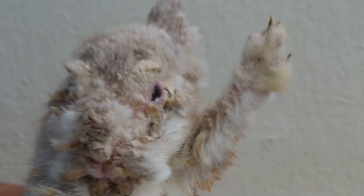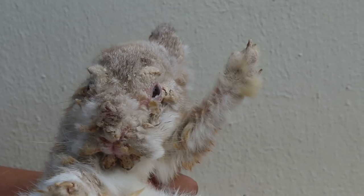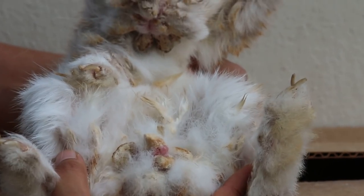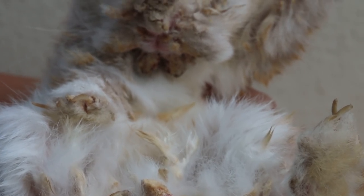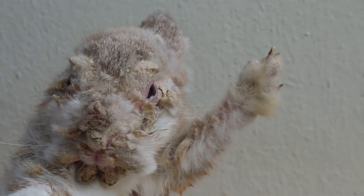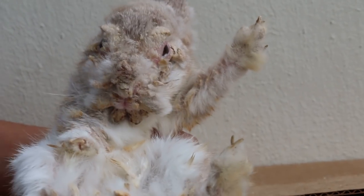Now, the reason for all this widespread crust is that no treatment was given. And treatment is a bit more complicated, and the rabbit has to be washed and given injections of ivermectin and a daily wash. It takes about 2 weeks to get the crust down to normal.